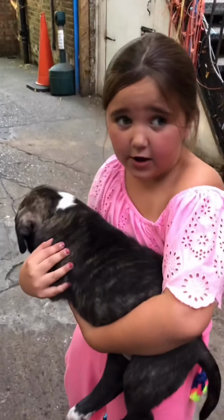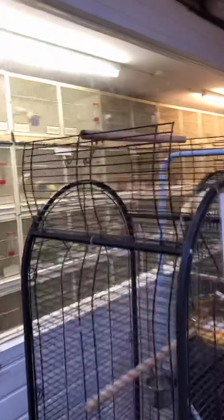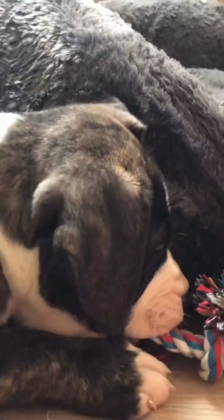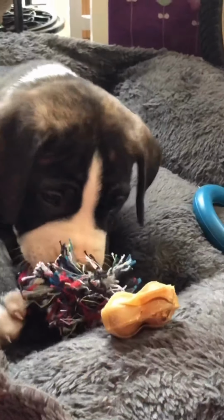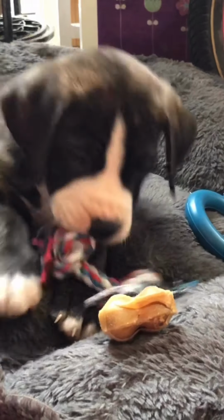So, guys, we are out of the pet shop and now we are on, these are the budgies, and now we're on our way to the car. So we found out that he really likes his rope. That's Merle. We think he likes the rope the best.